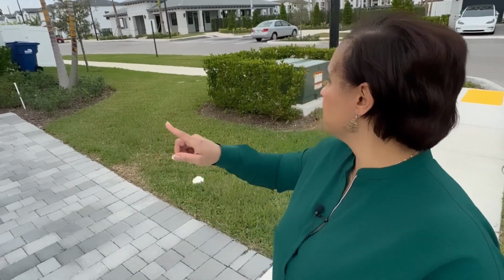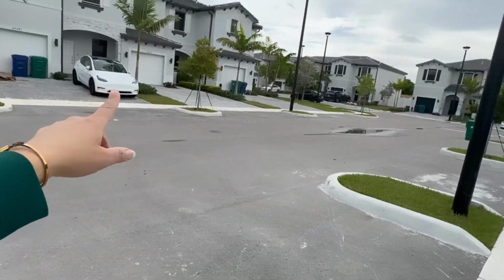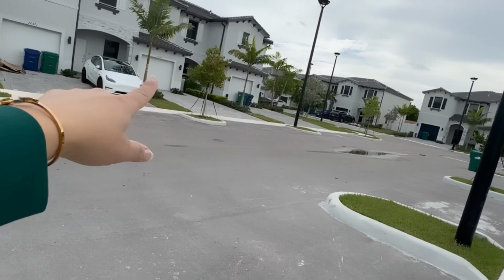So here, in reference to the property that's for sale right now, this is the clubhouse and this is the property right over there, right next to that white car. So what do you guys think? Let me know if you want to have a private showing. Now I'm gonna take you right inside. I hope you enjoy it.